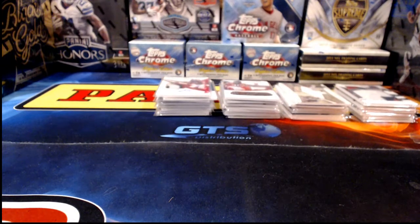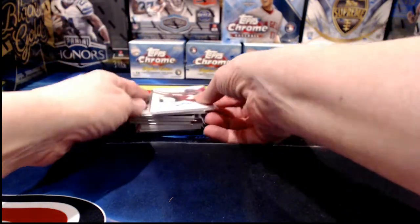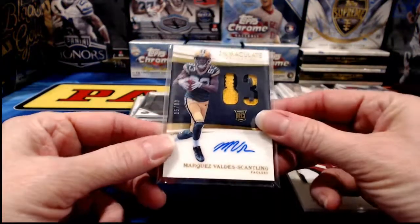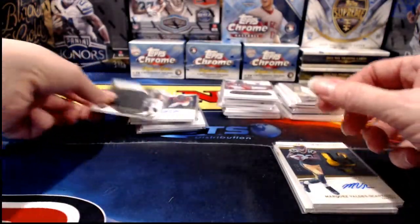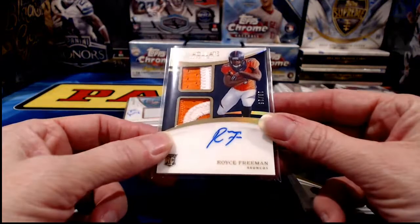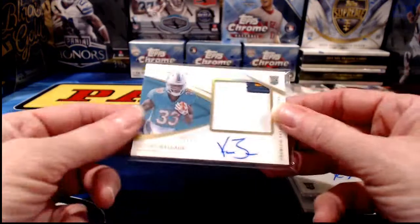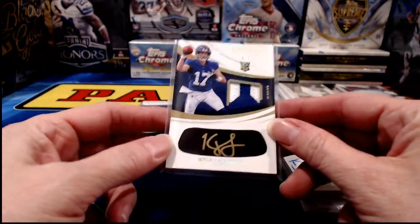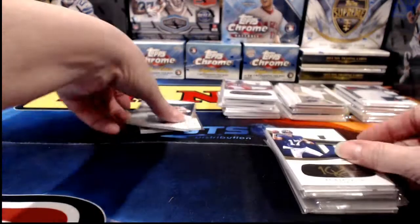Now, we'll get into our non-housekeeping things and cut a path through this. Christian Kirk and the Cardinals to 99. Marquez Valdez-Scantling to 83 for the Packers. The Howie Long to 49 for the Raiders. Royce Freeman, numbered to 25 for the Broncos. The Dolphins to 25 with Kalen Ballage. Kyle Lauletta and the Giants, that is numbered to 7.